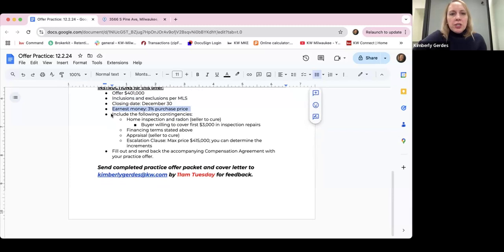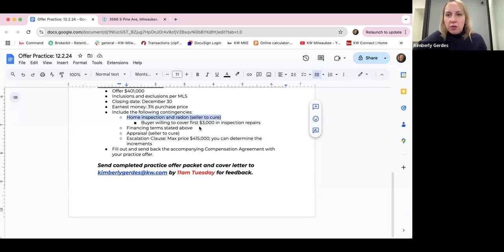And then in terms of contingencies, there's going to be a few. We know that Tucker wanted to have a home inspection and a radon inspection, but he's also willing to cover the first $3,000 in inspection repairs. So that's important to note because we'll be using an additional addenda to include with our offer specifically that focuses on that.